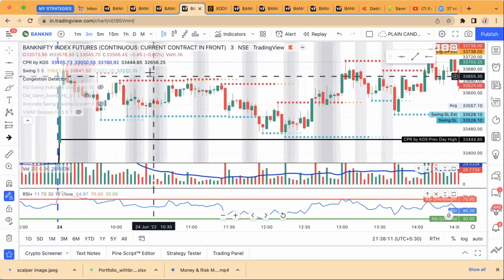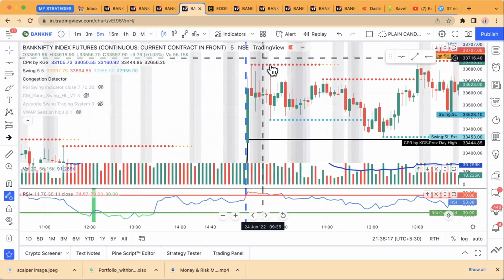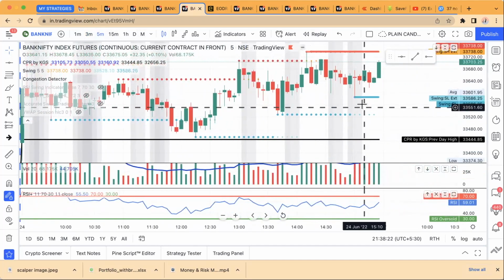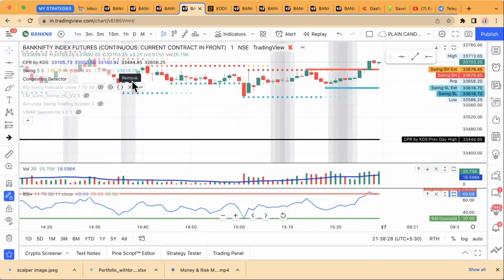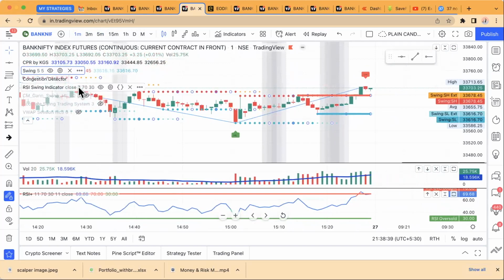It's purely a 3 minute chart. I can make it 1 minute, 5 minute also. It will automatically redraw swing highs and lows, and it does so accurately. Okay, so let me go back to 1 minute. The other thing, what else we have to see? Okay, this one, RSI. This is also important. You'll see the RSI swing, this line, it gives you perfect signals.